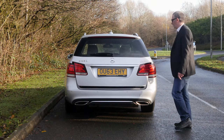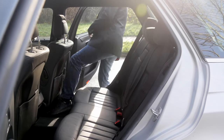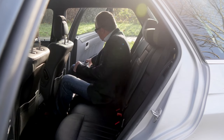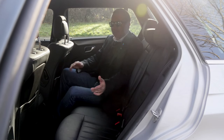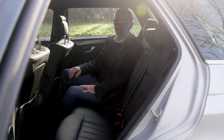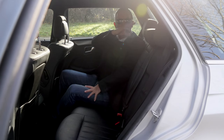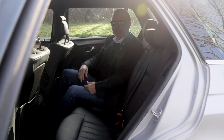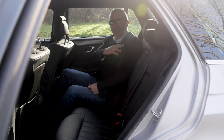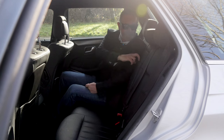Just show you in the back. Plenty of room in the back here. It's like brand new. We've also got, which I forgot to tell you about, a cargo net just behind the rear seat. Stop you getting whacked in the back of the head if the driver has to brake suddenly, or it stops your dog jumping over the seats as well.